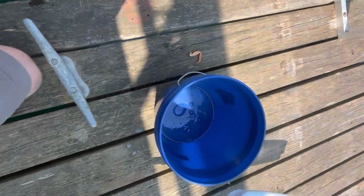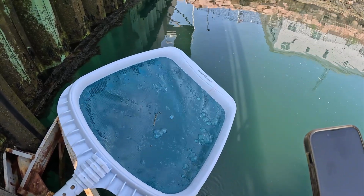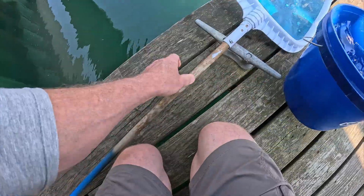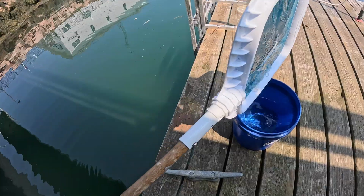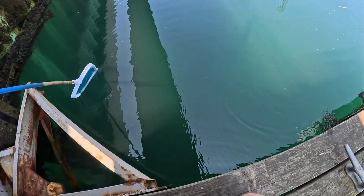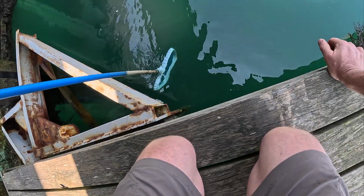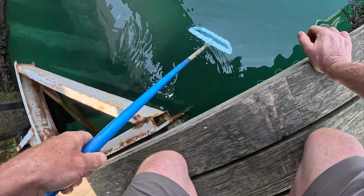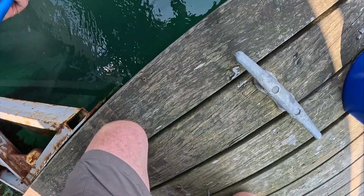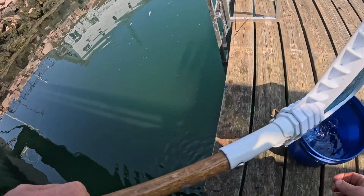We'll add some water. We got about 20. Look at them go. Gotta get a little water in the bucket. What's nice about the skimmers, you just dip them up and pop them right in. Come on, little walnuts. Wow. It's been a long time since I've seen this many in one spot. There we go, we got about a dozen right there.